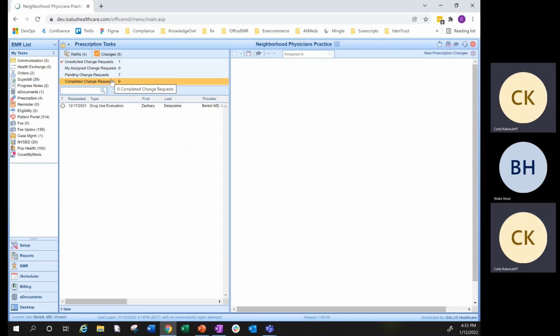If you have a refill request that comes in right before the release, or maybe a couple hours before the release, and you weren't able to respond to it, it's okay. Pharmacies are able to now send a follow-up request 48 hours after sending that initial refill request without a response. So if some refill requests do automatically get put in that completed change request that you need to respond to, don't panic. You should get a follow-up request within 48 hours of the initial request.